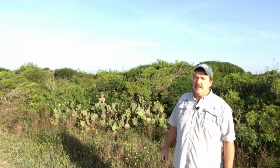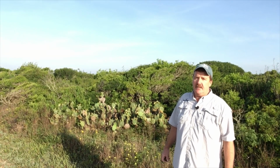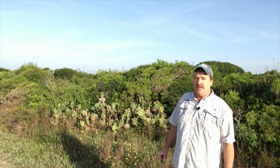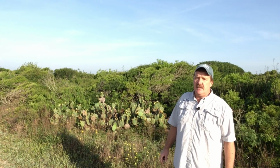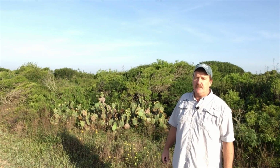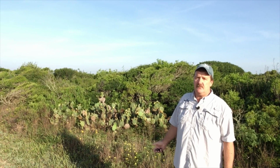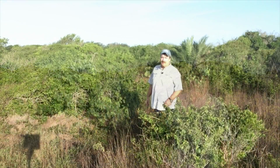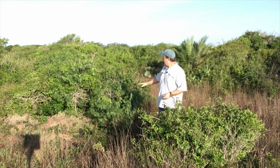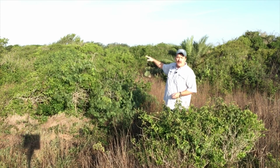This area behind me has a pretty diverse population of native brush and plants, and it's a couple feet higher in elevation. This is one of the first areas that the neotropical birds that fly across the Gulf of Mexico from the Yucatan Peninsula will stop to rest. This is one of the upland areas that I was telling you that the neotropical birds fall out. In addition to different species of vegetation, notice how the vegetation is in different layers.